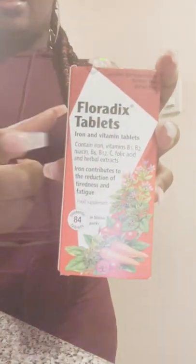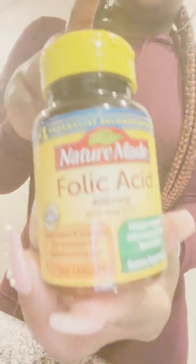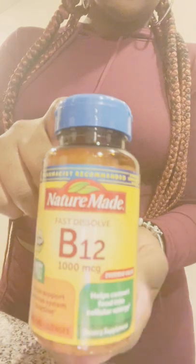The other iron that I definitely do recommend is Floradex. These are amazing as well. I take folic acid, which is also great. Folic acid actually helps support the nervous system. I take B12. This is amazing for energy. If you're feeling tired, B12 is the way to go.